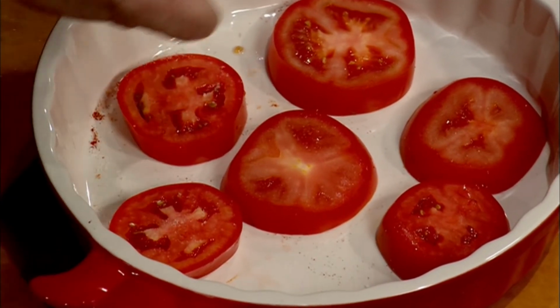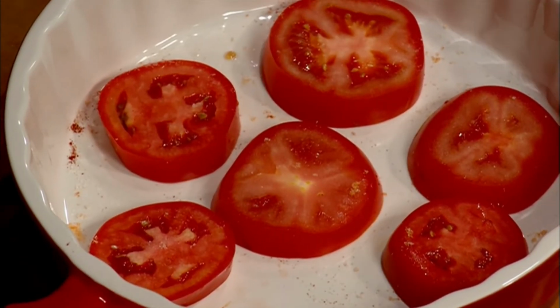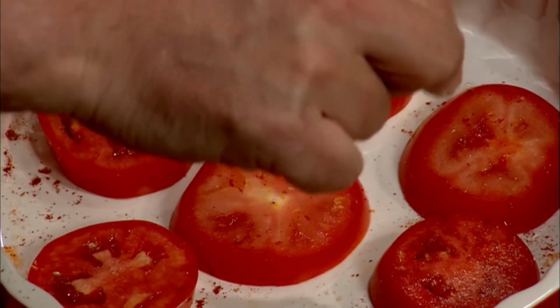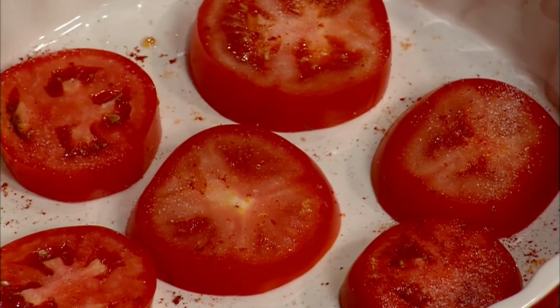A little bit of sugar, a little bit of paprika, onion powder, and garlic powder. Now, when you make this at home, this is something that you want to let rest for at least 15 minutes.